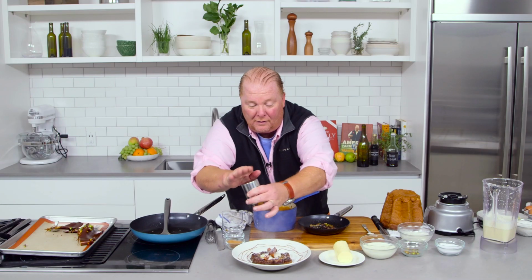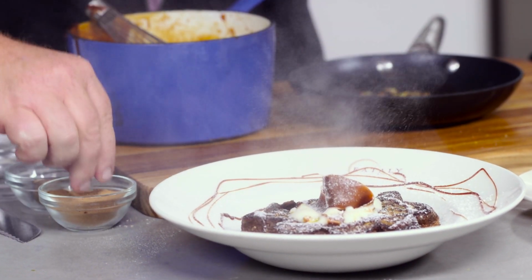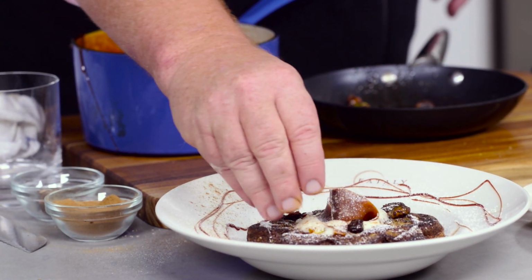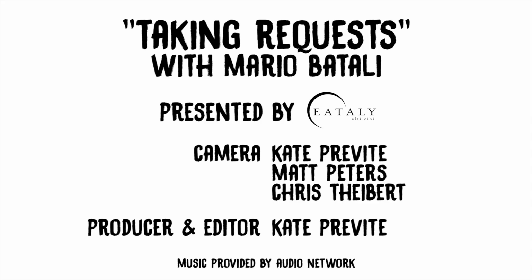The gentle fall of the pistachio fields in the snow. A sprinkle of the cinnamon like that over the top. A few more of these nuts strewn all over. And there you have it, my take on pistachios, eggs, sugar, and cream for Javier in Chicago.